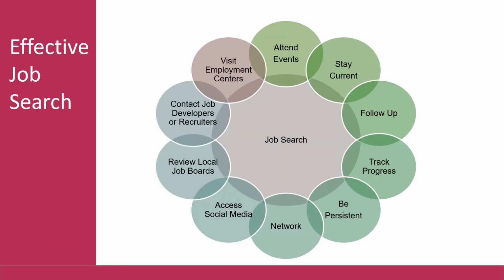Effective job searching techniques can include a variety of things that you can do. You can attend events like in-person job fairs, and now many employers are going for virtual job fairs that might be through Zoom, so be prepared to research what that might look like and keep looking for those opportunities to help expand your job search. Stay current on what's offered in terms of available jobs. Follow up with job developers, recruiters, and job postings. Track what you're doing to keep yourself organized on job application deadlines and things you need to submit.